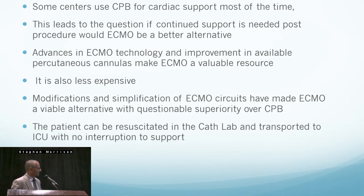Advances in ECMO technology and improvement and available percutaneous cannulas make ECMO a valuable resource. It's also less expensive unless you're using what we use, and CenterMag, as everybody knows here, they can be up to $10,000, $12,000. We've been grandfathered, we're $5,000. So just for that fact alone, we've not gone that route, but doesn't mean to say we can't switch a device and actually use something that's a lot cheaper down the road. So we're certainly going to keep that option open.